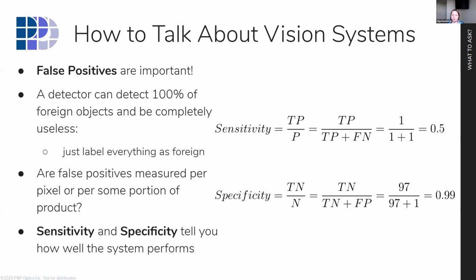So talking about sensitivity and specificity forces us, the detector companies, to tell you what your chances of finding something are. What does this look like in a non-perfect world? There is a much larger and much deeper discussion that has to happen between a supplier and a user of a detector system than just asking what's the minimum size you can find.